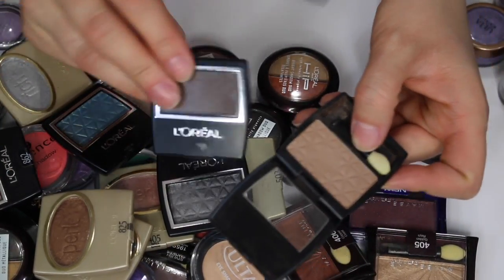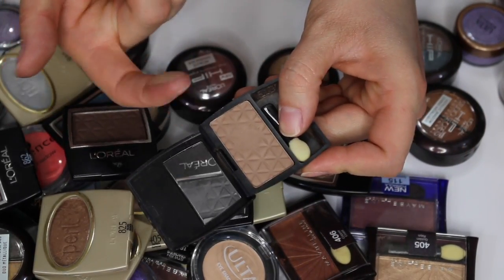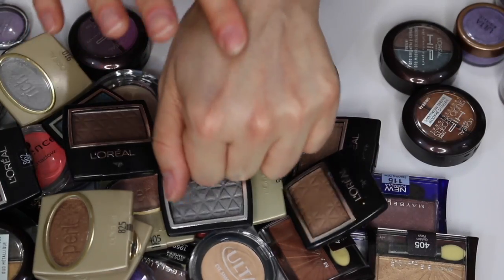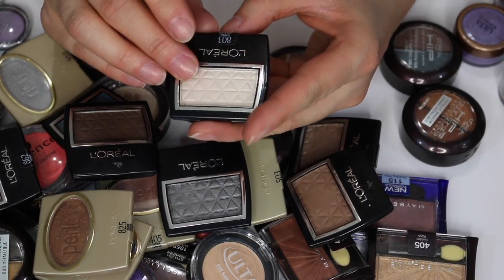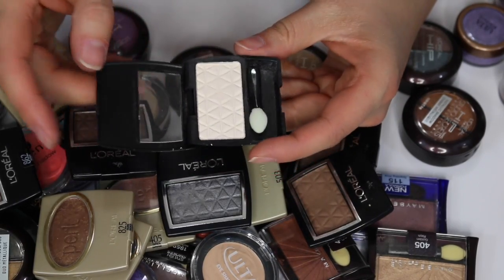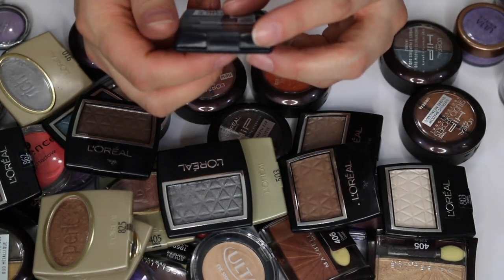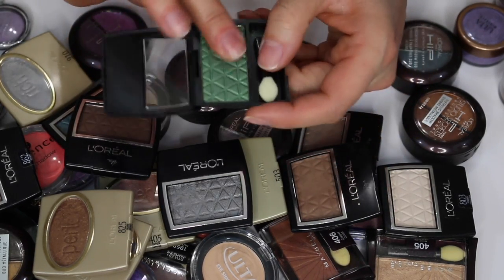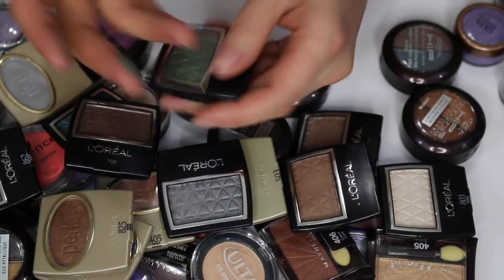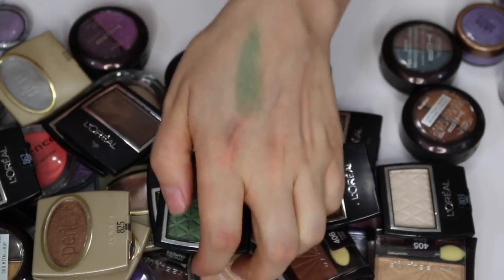What was it? Deep Mocha. These are just mattes and they're actually really good. Nice crease color. This is a nice outer corner color. It's hard to see on my skin tone, but it actually applies nicely to the eyes. This one is Seashell, which would make a good eyebrow shade. And then lastly is Spring Leaf, which is not a gold, it's a green. Not that great pigmentation though.